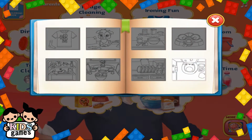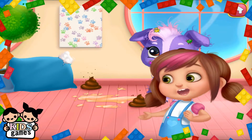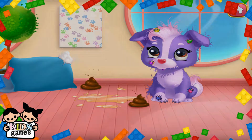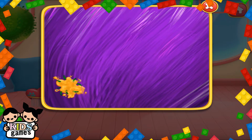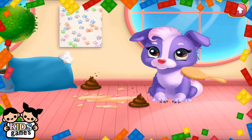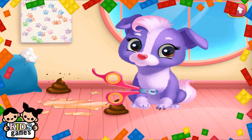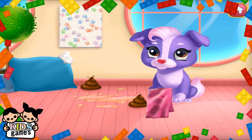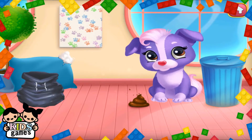Coloring fun. What a mess. Hello, little buddy. You little monsters. Nice. Come here, you furry ball. Much better. You could hurt yourself. There you go. Ew, gross. Ooh. Yeah.